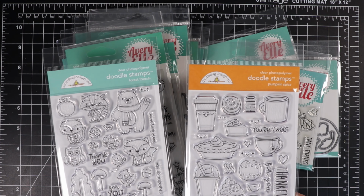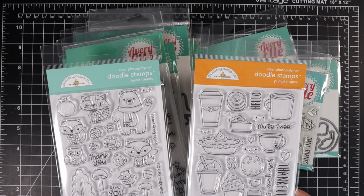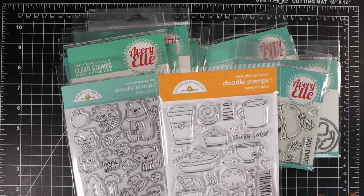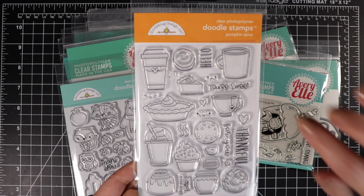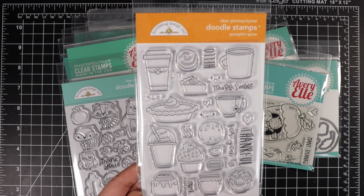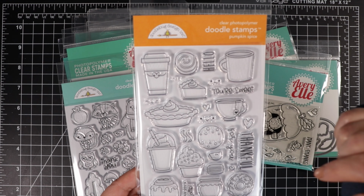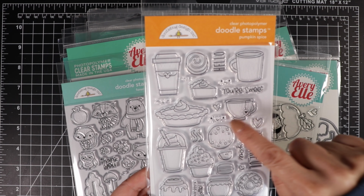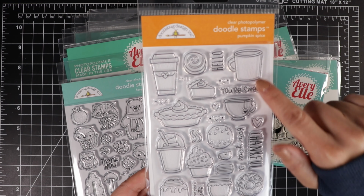So we've got the two cute stamp sets that they came out with. This one goes with their Pumpkin Spice collection. Really cute images of drinks and treats. And sentiments: hello, you're sweet, thankful for you, I love you a latte. There's some cute smiley faces that you can put on the images.